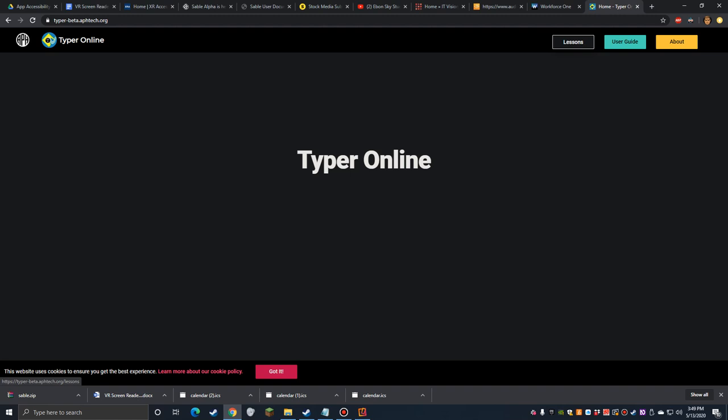Word practice will give them 20 words to type. Sentence practice has different levels: short, medium, and obscenely long sentences. But I kind of like the first one or two categories there. So I'd like to see something like that right off the bat in addition to lessons here on the main page. User guide, lessons clickable. So we're going to go to lessons. I'm going to hit enter.